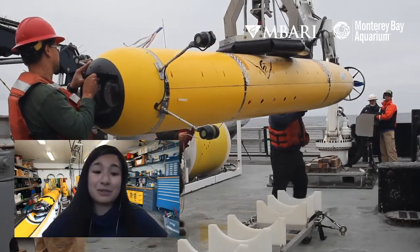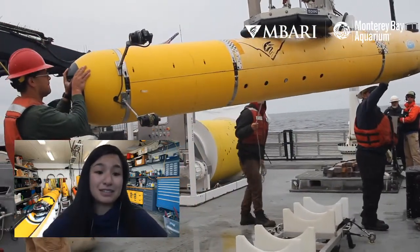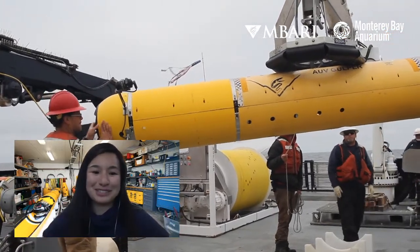The other vehicle that we have, which I mentioned earlier, is the gulper vehicle that does the water samples. And it's like a water sampler's dream.